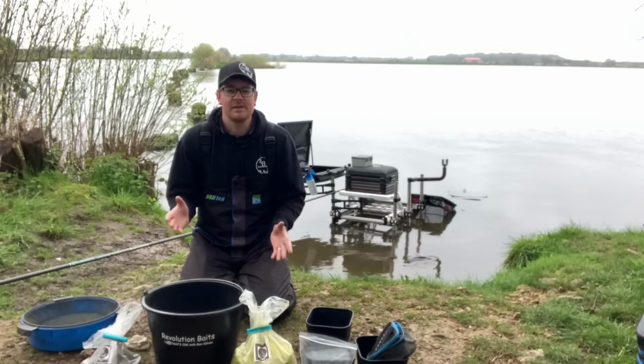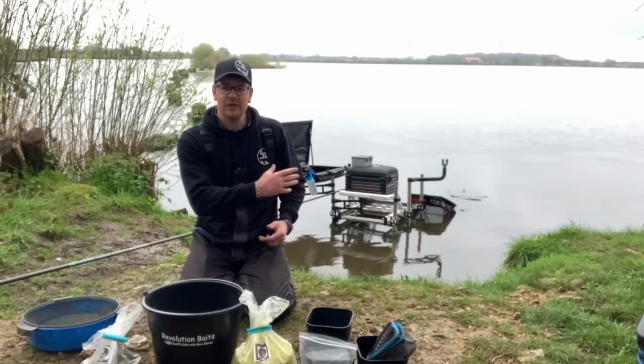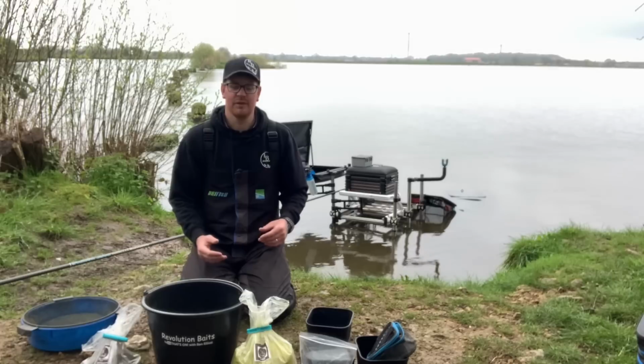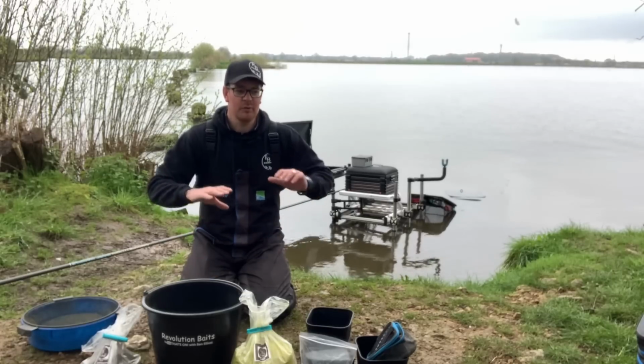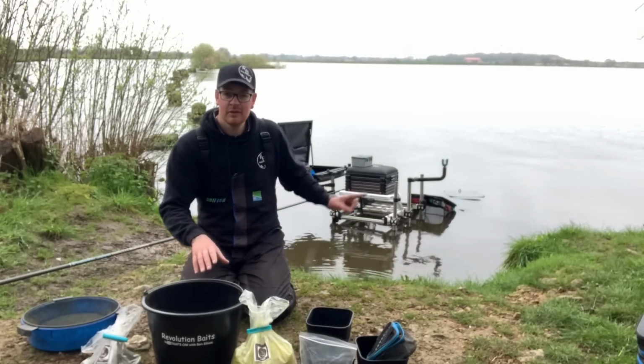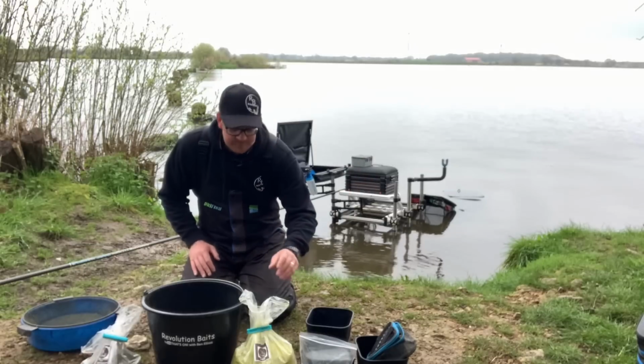Right, get to your peg, get your initial gear out there that you want to be putting your bait on, your rod rest and everything, and that's it. Worry about everything else after. You want to get your bait sorted first, and then when that's sorted, you've got somewhere for it to go.